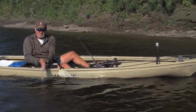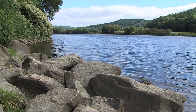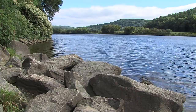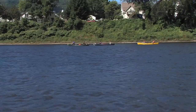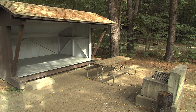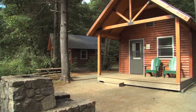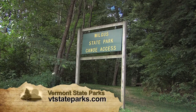As head ranger for Wilgus State Park, Eric doesn't have to go far to get his bass fishing fix. Located in Wethersfield, Wilgus is the only state park on the Vermont side of the Connecticut River, and its wooded riverside campground is an ideal destination for anglers and paddlers. We've got 15 tent and trailer sites, 6 lean-to sites, 4 cabins, and also a group area that has 3 lean-tos. We have a car top launch for canoe and kayak access.